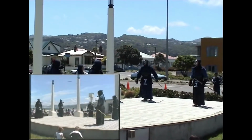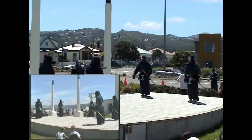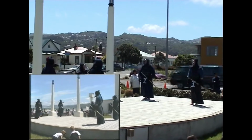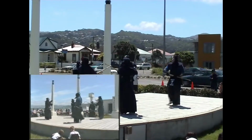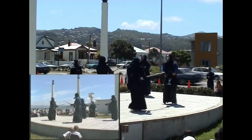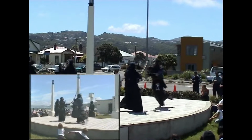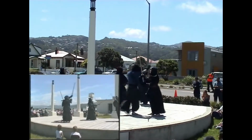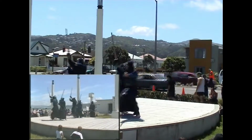Now we're going to show you a combination technique, which is a kote men. So we can show that there are two cuts. For example, if you're fighting in competition, and we do have competition at a national and international level, this shows if you did miss the kote, you could then do the men. So a two-step combination cut.